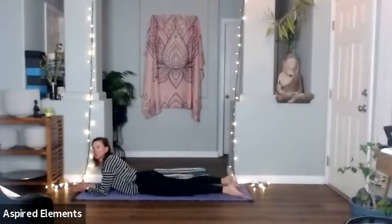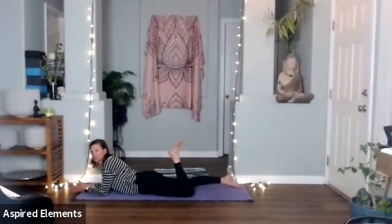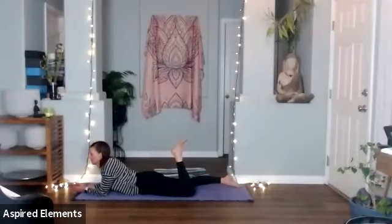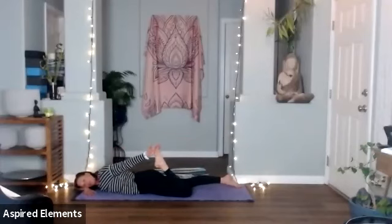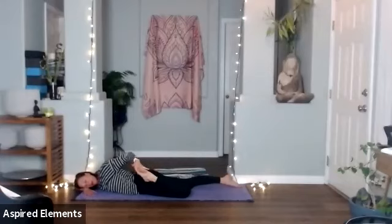Come up onto your elbows. Good. Pull up one leg. And I'm going to then release back down and reach back, grab my foot. Now, if you can't grab your foot, here's where you're going to use a strap. You're going to drop down and then turn your fingers towards you.